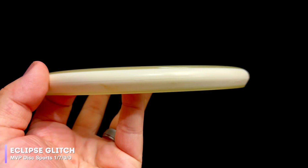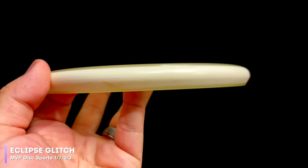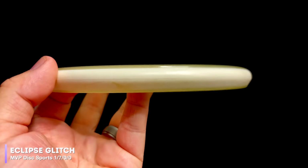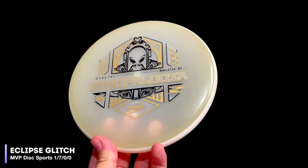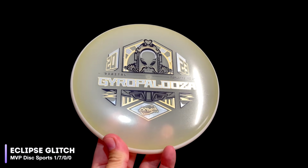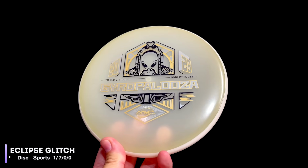It's typically available between 145 and 154 grams, quite a bit lighter than the average disc. This Eclipse disc is of course the same mold, but in MVP's top-of-the-line glow plastic, which means it's not nearly as soft as the stock Neutron Soft plastic, and it may make it more appealing for use on the course. The new Axiom Pitch is also of course made by MVP and is their own follow-up to the Glitch.